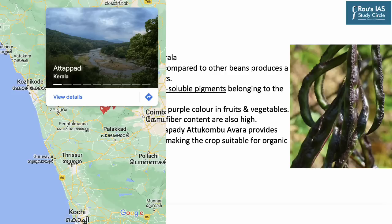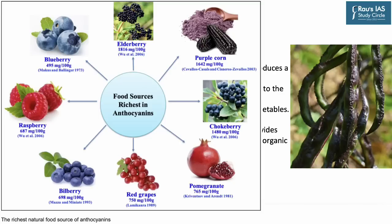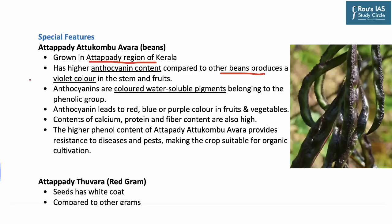About this particular bean, it is grown in the Attapadi region of Kerala, which is its place of origin. It has higher anthocyanin content. Anthocyanin content in fruits and vegetables provides different colors of red, blue or even purple. So it has higher anthocyanin content compared to other beans, and this becomes a speciality. This produces a violet color in the stem and fruits.